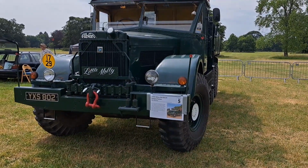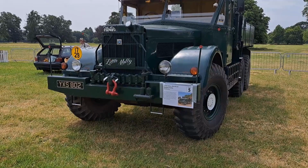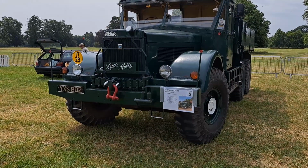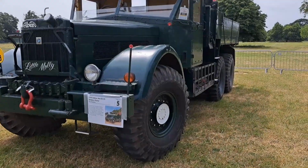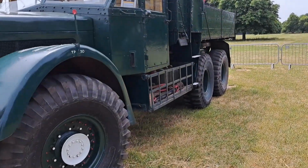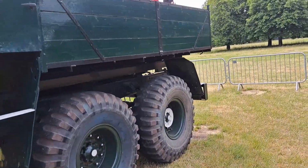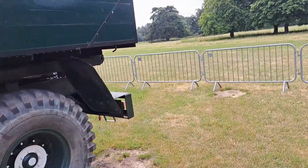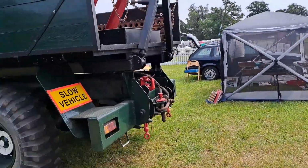Look at the size of this 1944 Albion WD CX22S artillery tractor. Absolutely and utterly massive, huge thing. This is like a recovery truck. I don't think I've ever seen one of these before.